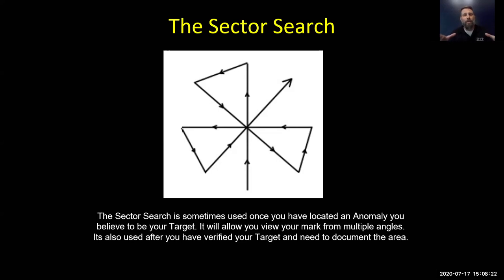So we need to be able to document where every piece of that evidence is so we can remove it, preserve it, and then recreate that scene for a jury. As soon as the courts realize in your area that you have side scan ability with these searches, they're going to expect the same type of search that a crime scene technician would do with your Marine unit.